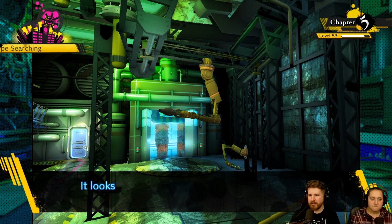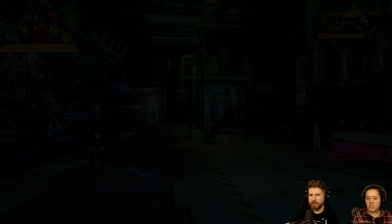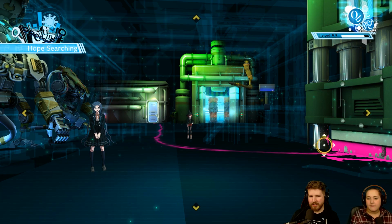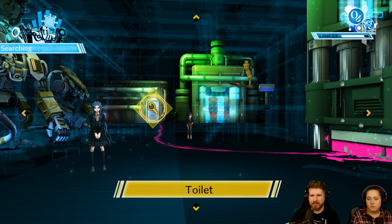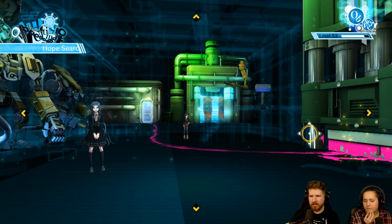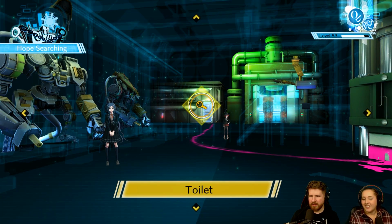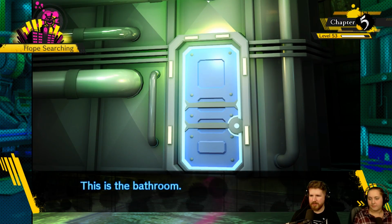It smells kind of like paint thinner. Looks the same as before. Probably not related to the case. Okay. This is all just paint. It's not blood. Just gotta make sure. I remember there being an extra blood stain or something, like on the thing there? Like on that silver... I don't know. We'll come back to it.